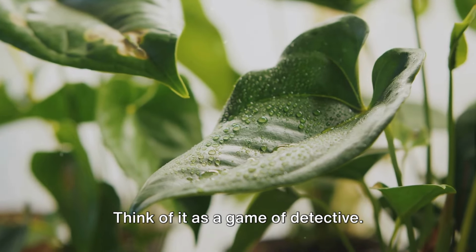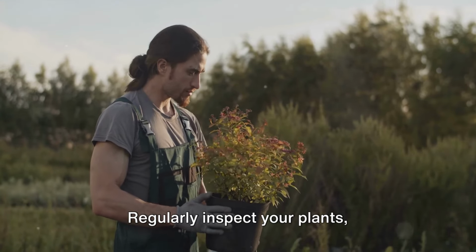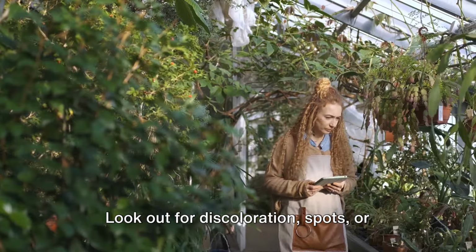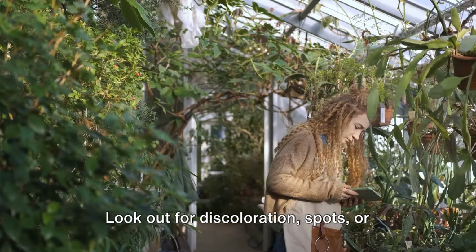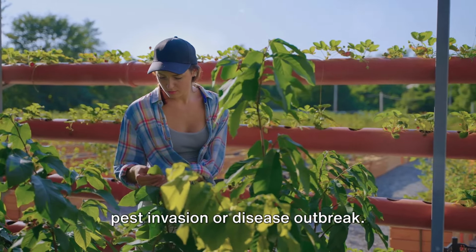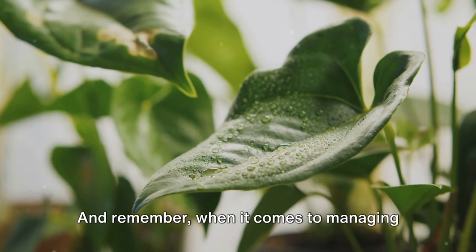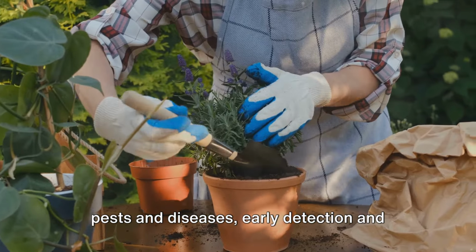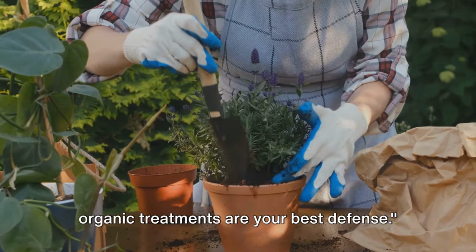Think of it as a game of detective. Regularly inspect your plants, particularly under the leaves where pests love to hide. Look out for discoloration, spots, or unusual patterns. These are often the telltale signs of a pest invasion or disease outbreak. And remember, when it comes to managing pests and diseases, early detection and organic treatments are your best defense.